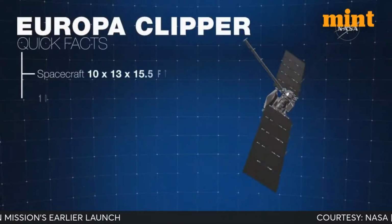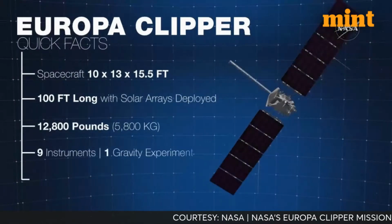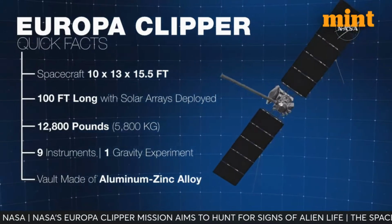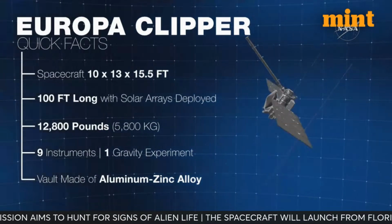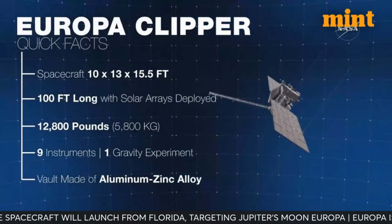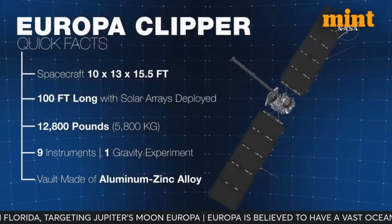Now we have some spacecraft facts for you. Europa Clipper is the largest spacecraft NASA has ever developed for a planetary mission. It is 15.5 feet high by more than 100 feet long when you include its solar arrays. That's longer than a basketball court. It's also the heaviest spacecraft at about 12,800 pounds, and 6,000 of that is just fuel. The spacecraft has 9 science instruments plus a gravity and radio science investigation. All of that will work together to study Europa's atmosphere, surface, interior, and space environment.